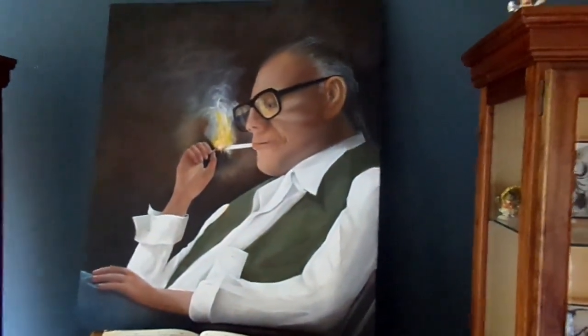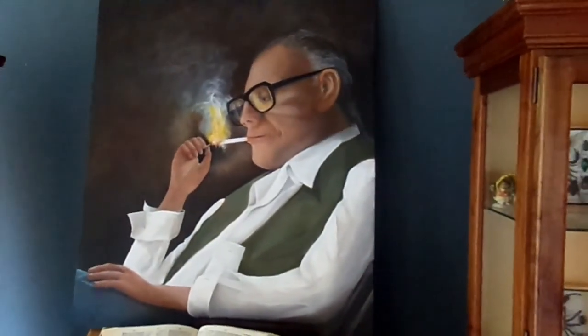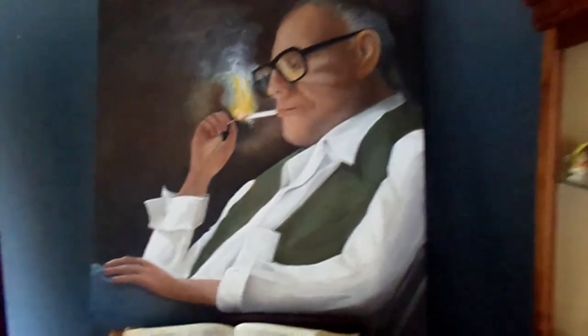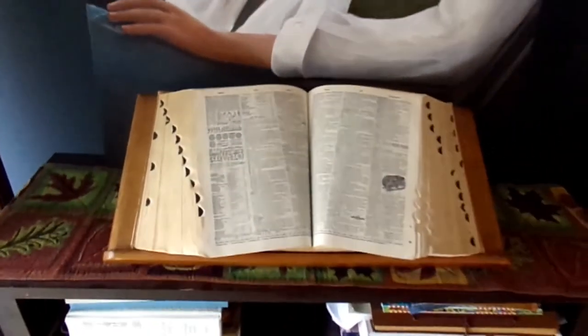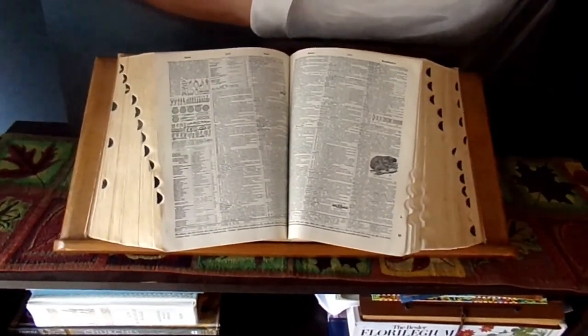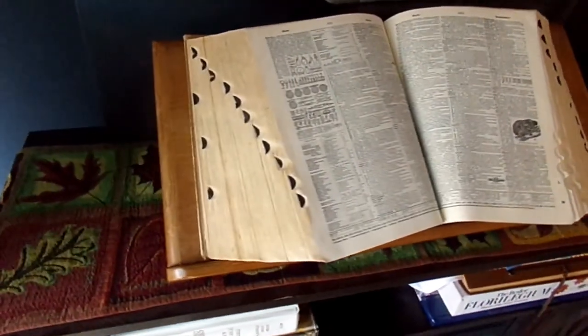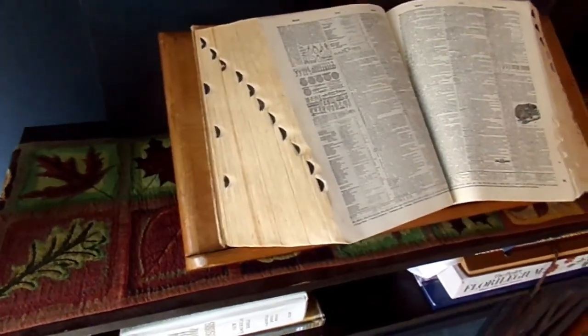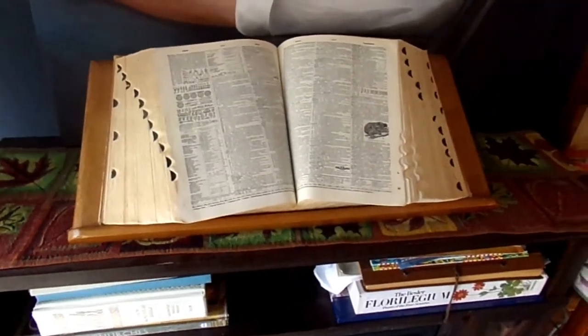Portrait of George Romero that our friend and artist Richard Cox in Florida had painted for us. Old dictionary that Sarah brought from her mom's house. She said that this was a staple during her childhood, that it was always there, and that the stand it is sitting on was actually made by her father specifically for it.